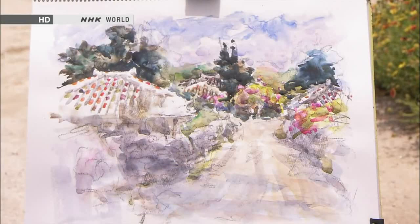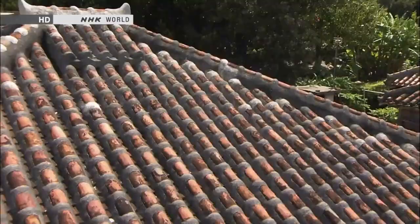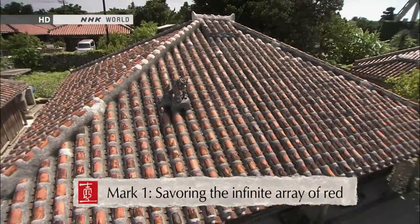The roofs in Kinjo's paintings are colored like flowers. No two tiles have the exact same color. The rich variety of red tiles together creates a fantastic harmony of colors. Today's first mark of beauty is savoring the infinite array of red.